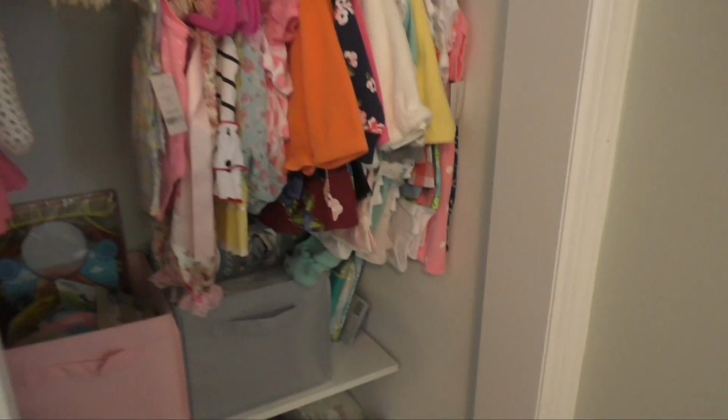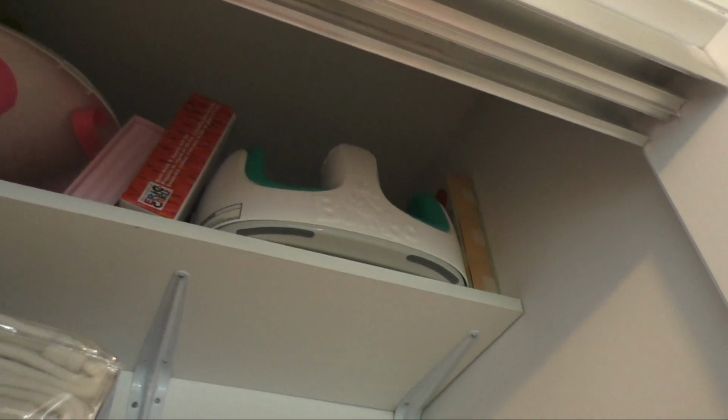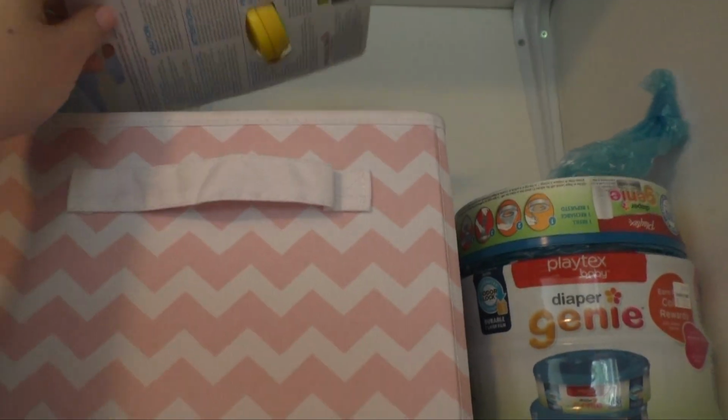This side is a little more like hanging out till she's older. So up top, we have the bumbo seat, which obviously she won't use right away. Some bath toys, the My First Tutu, a memory book, bunch of stuff. Diaper genie refills, and what's in here? All feeding and teethers. That's what's in here. Toys, teethers, all that stuff.